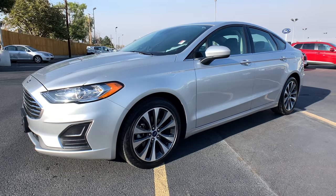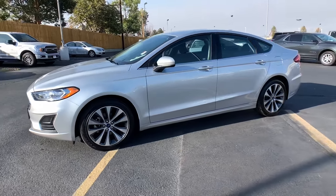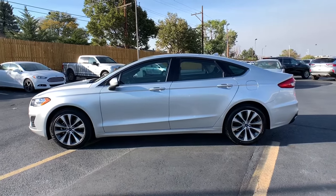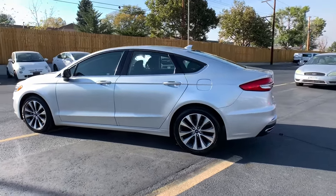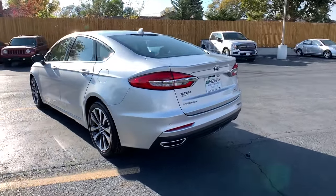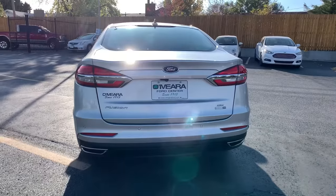This could be the car for you. The 2019 Ford Fusion. With less than 35,000 miles on the odometer, this vehicle provides excellent value. This sleek Fusion is ready to take you wherever you need to go in stylish luxury.